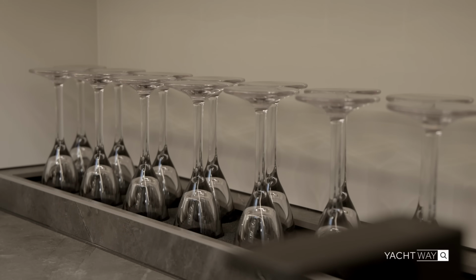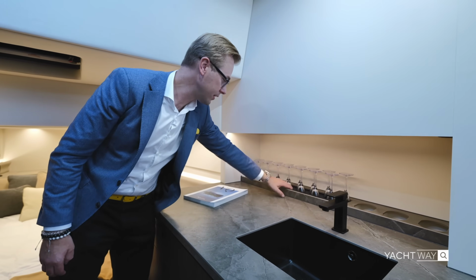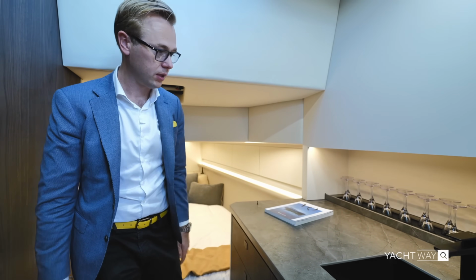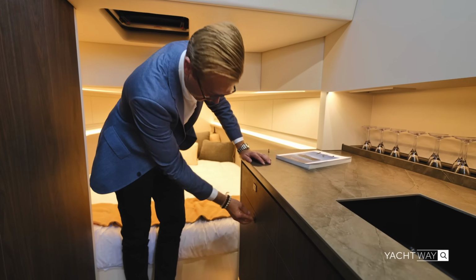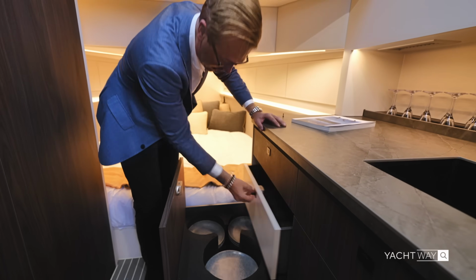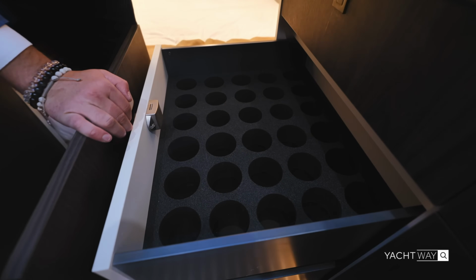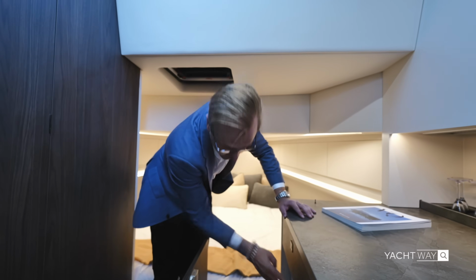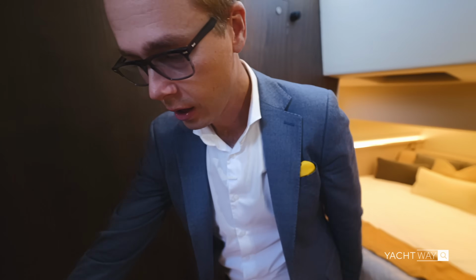What's also neat is you have more champagne flute holders. They're nicely inside a foam, so they won't rattle and it won't break the glasses, even though these are not real glass. Sink, storage, and of course, more storage with holders for your plates and cutouts for your glasses and maybe your wine glasses or water glasses. These can be stored over here. They nicely lock away.